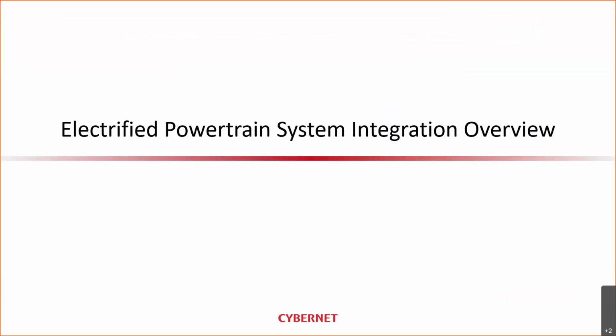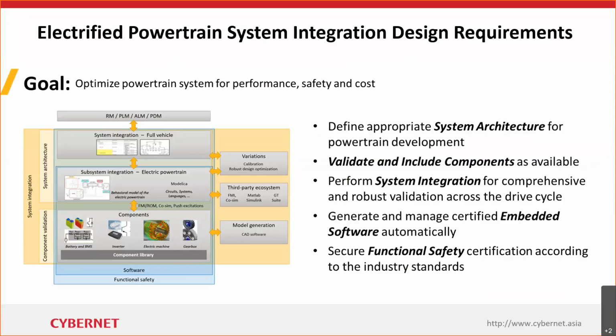And finally, I will introduce the electrified powertrain system integration. And system integration of the electrified powertrain is the most critical part of your electrification journey. And you have different things in different regions to work with many suppliers to integrate all these major components and subsystems to have an eventual optimized system with consideration of trade-offs between performance, cost, and reliability.